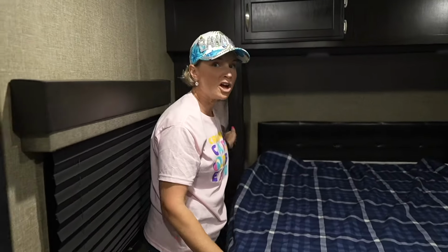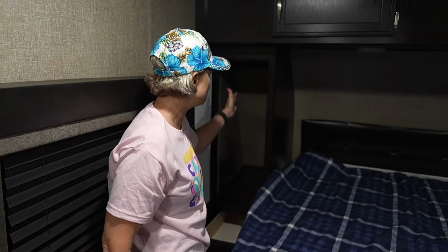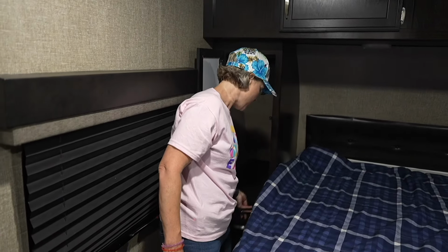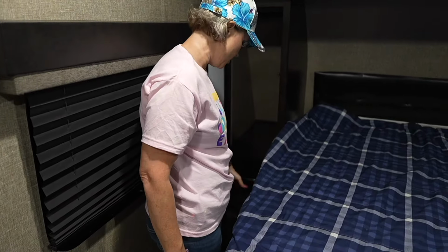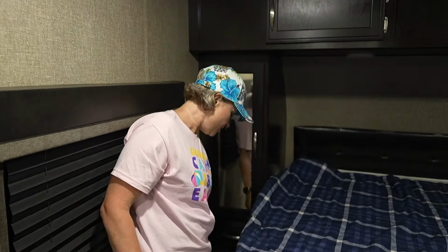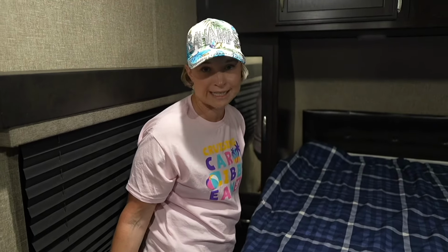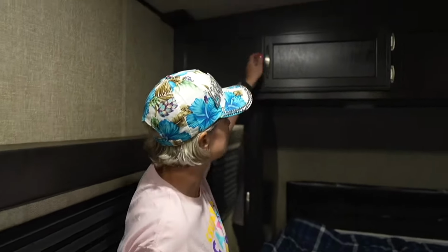Okay, so moving along to the storage in this unit, I love it. It's been unrivaled at all of the shows that we've gone to. On both sides, we've got a nice long wardrobe. You've got a desk or an end table to set things on, a nice drawer, and there's plugins on both sides so that we can charge our phones overnight. If you need a CPAP machine, you've got a plug-in for that.